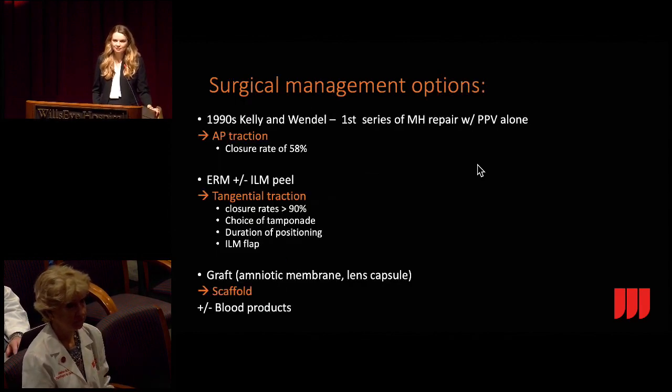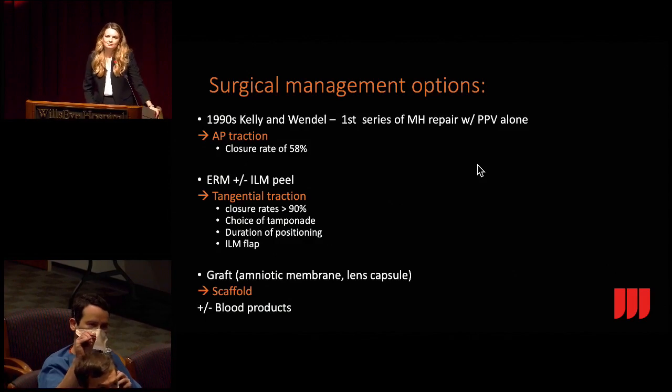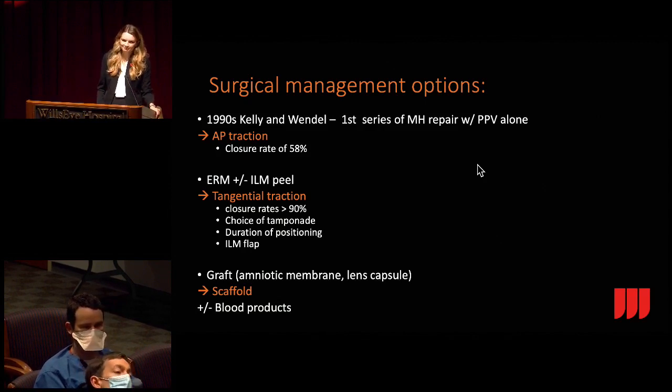Yeah, and from our end, the ILM flap, what you're seeing at the bottom here, is definitely one of the bigger innovations in the last couple of years. It's definitely allowed us to close some holes that previously we would just sort of throw our hands up and say we're done. I think all of us have had some success with some pretty big holes.